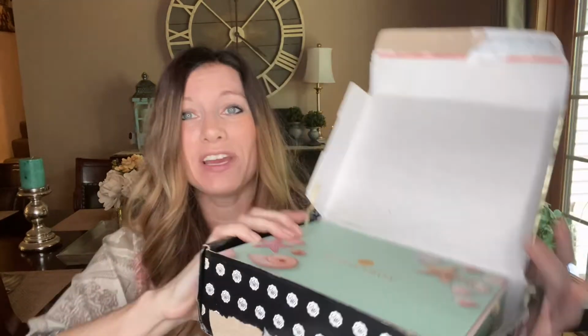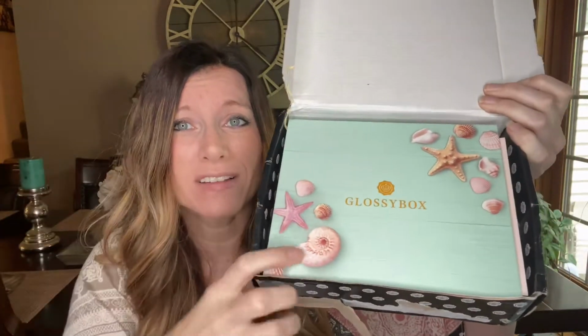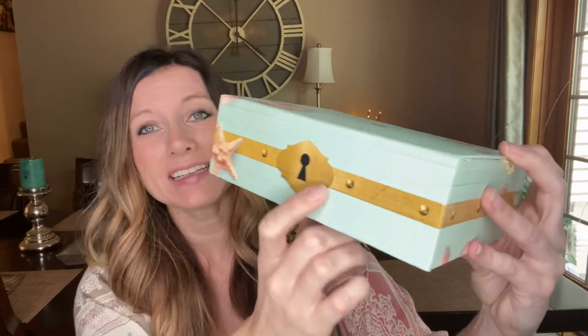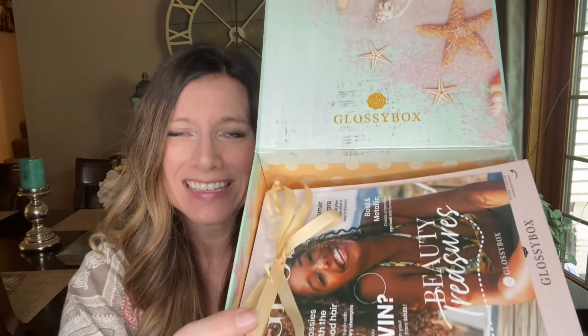Opening it up, here we go. Ooh, look at that. It's very festive, very summery. It's got some shells, starfish, the festive summer little decor on top of the box, which is super cute. Let us open up. So it comes in a box inside of a box. So this is super cute. It has like a little keyhole, just decoration. For cute, look at that.